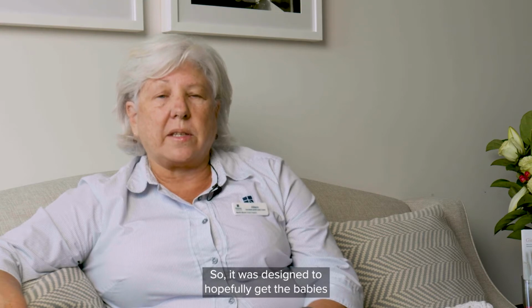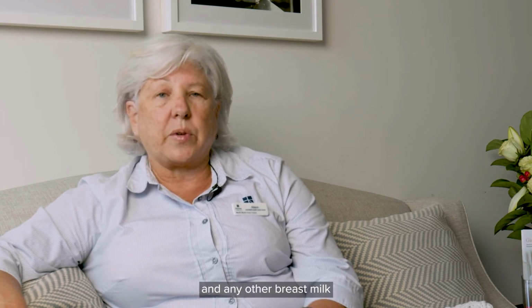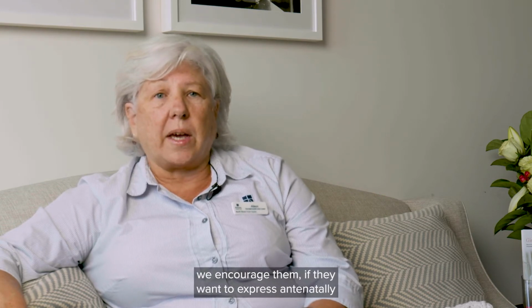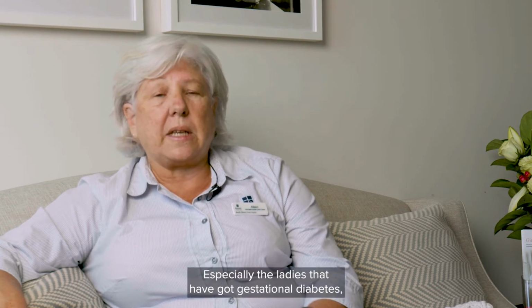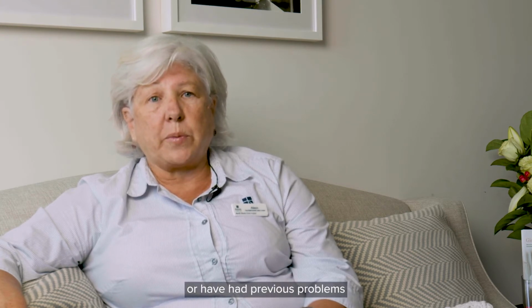So it was designed to hopefully get the babies to have breast milk first, which is really good for their gut, and any other breast milk that's been frozen we can use from then. It generated from there that basically all our mums, if they want to express antenatally, that's fine to do. Especially the ladies that have got gestational diabetes, have got little babies, or have had previous problems with feeding and had low supply.